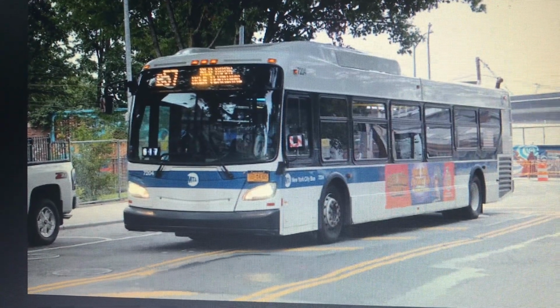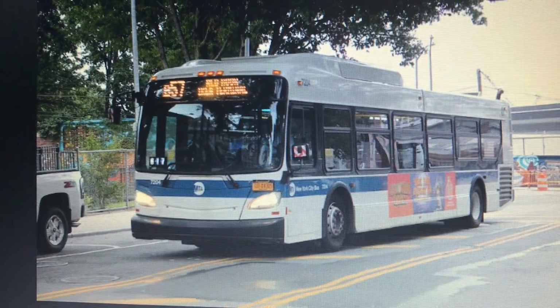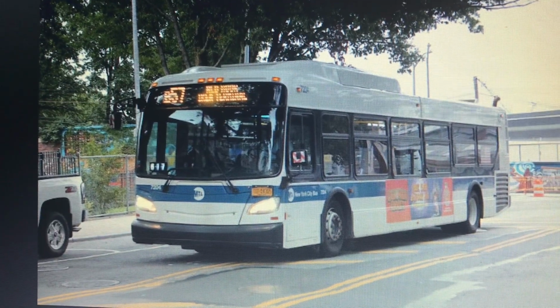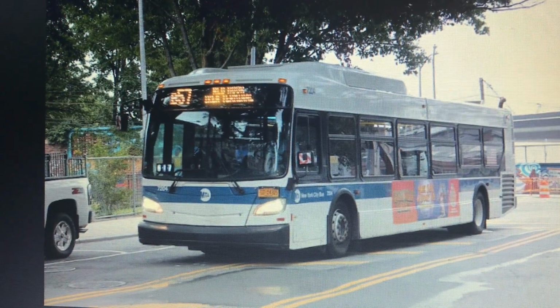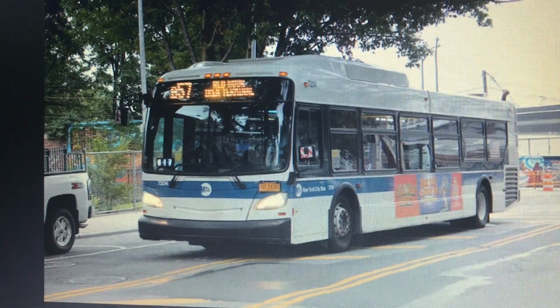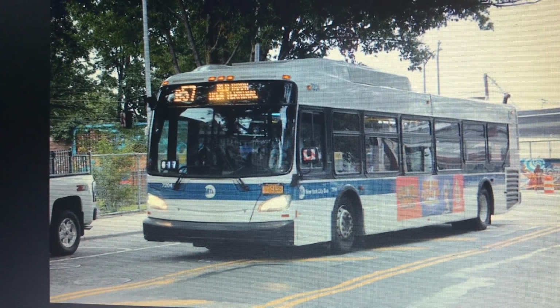Next stop, Flushing Avenue and Evergreen Avenue. This stop is Flushing Avenue and Evergreen Avenue. Next stop, Flushing Avenue and Bushwick Avenue. This stop is Flushing Avenue and Bushwick Avenue. Next stop, Flushing Avenue and Humboldt Street. Transfers available to the J, M and Z trains, B46 and B43. This stop is Flushing Avenue and Humboldt Street.